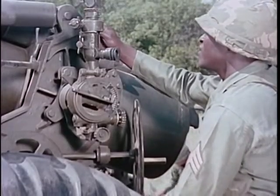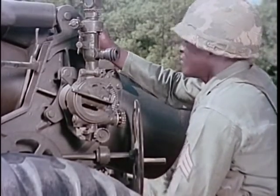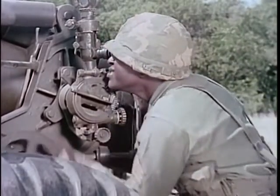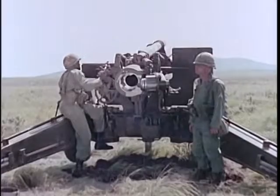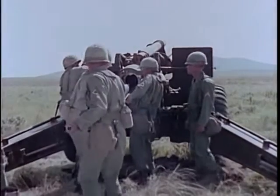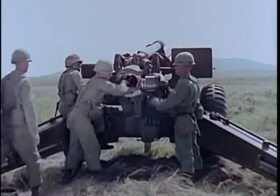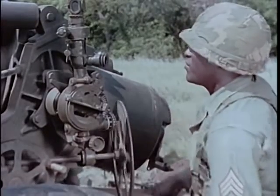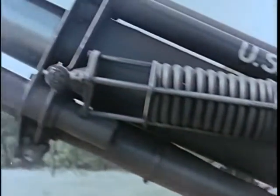The gunner lays for both deflection and elevation. Its maximum traverse is 448 mils to the right, 418 mils to the left of center. The projectile is inserted and manually rammed. Maximum range for the 95-pound high explosive projectile is 14,600 meters. Like traversing, elevation is manual, from a 0 minimum to a maximum of 1,156 mils.